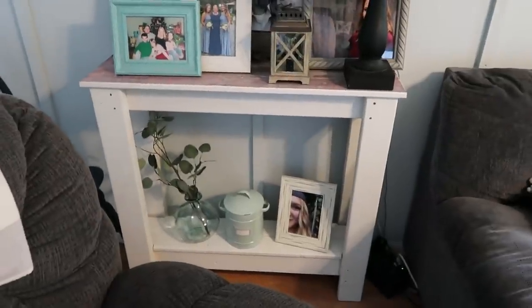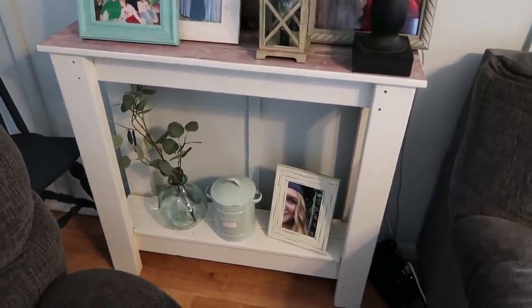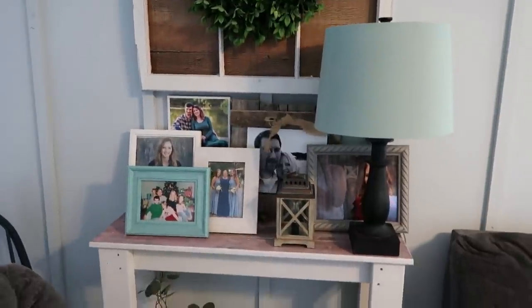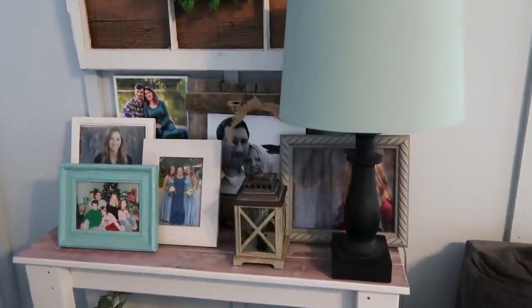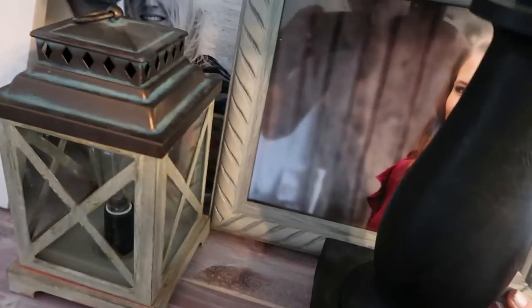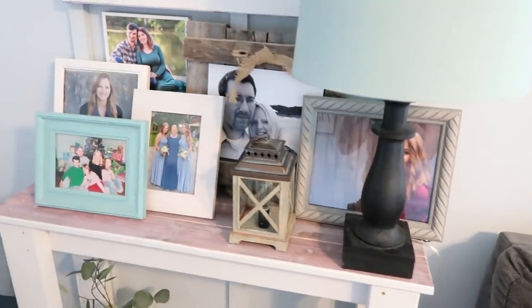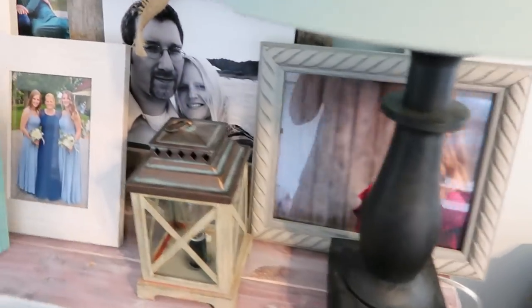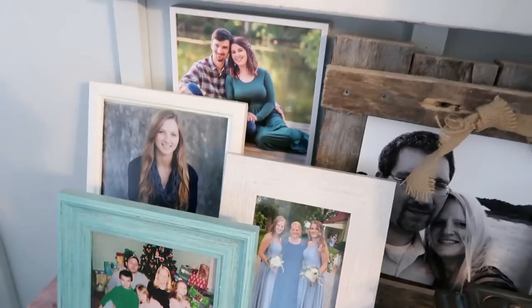I do have this table here that Marion built me, and I never really used the bottom shelf, but I thought I'd put a few things there. And then since I have so many framed pictures, I thought it might be cute to put them on shelves and try to bunch them together. I need to fix this one. It's a little crooked, but they're pretty crowded in there. But I tried to make it to where you could actually see all the pictures.